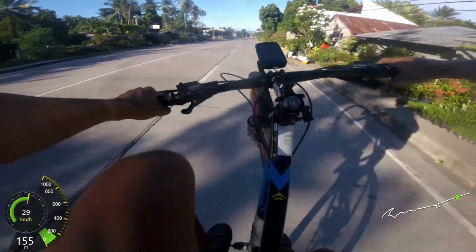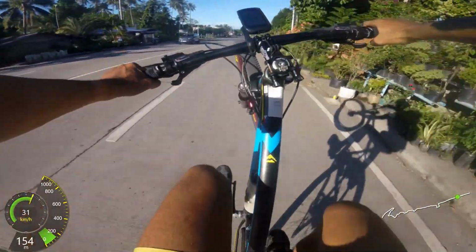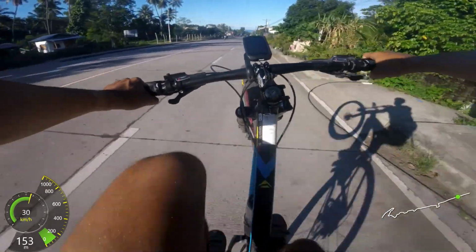Kilometer. How far can we get? City limit.